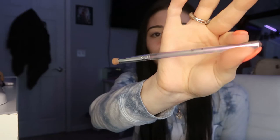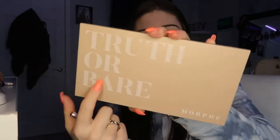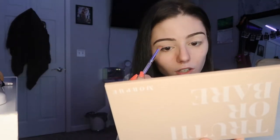I just realized I normally use my e.l.f. brushes, but I accidentally grabbed a BH Cosmetics brush, and I love it because look, it's iridescent. I don't know if you can see it, so I'm gonna use it for the first time. I'm scared because it's a brand new brush. I don't want to use it, but these are so nice. I need a mirror. I'm gonna use my Truth or Bear palette as a mirror. This brush is so nice.